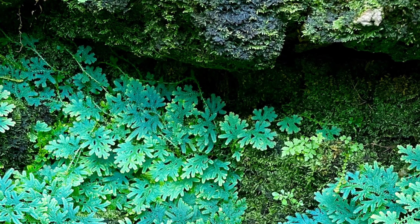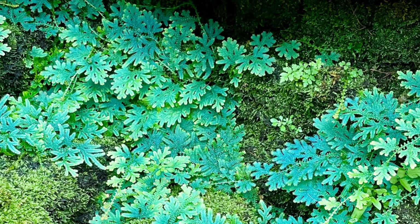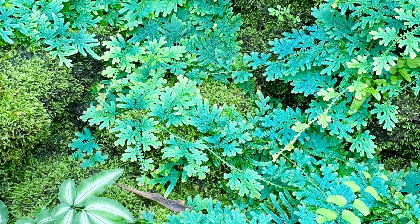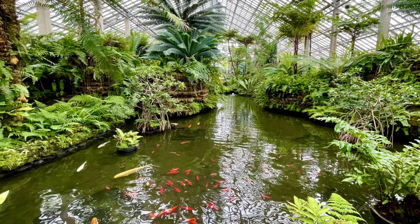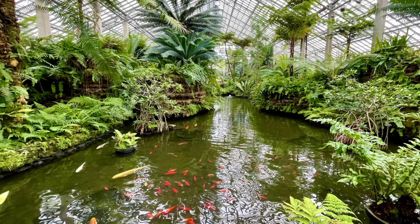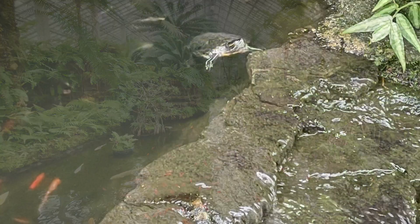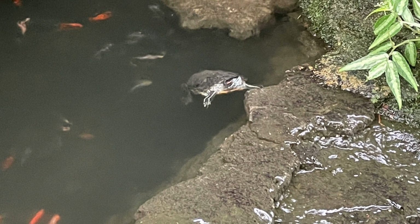They also had an area with lots of moss and stuff close to the ground, and this one had so many cool colors of green in it. This huge room kind of looked like a giant greenhouse, and you could see lots of different fish and really pretty trees. I also met a turtle friend. His name is Nick the Quick.